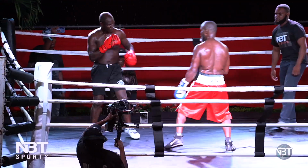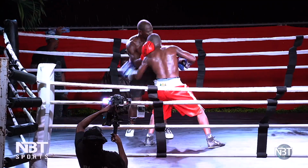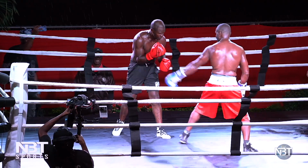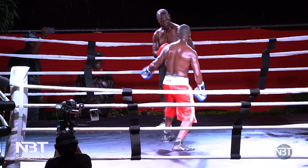Anthony Osburne applying steady pressure, controlling the center of the ring. Nice defense from Osburne, avoiding all punches from Winston Bunny Thompson. Shaka Sham, the man from Clarendon.